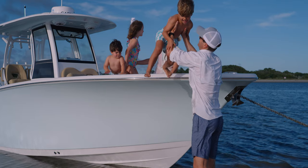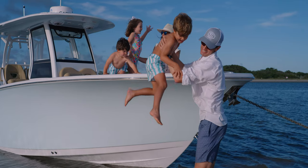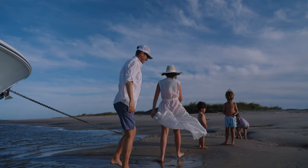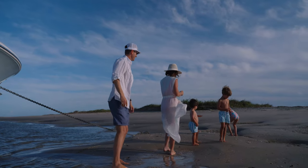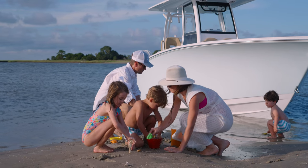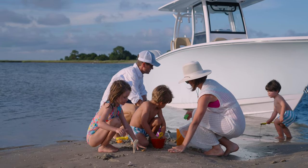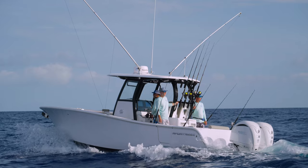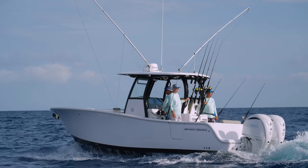The Open 282 is designed to be the perfect boat for you and your family while also packing a punch offshore fishing. The standard creature comforts and spacious design makes every day a great day on the water. Whether you're anchored up at the sandbar or taking on rough seas for big fish, the Open 282 sets the benchmark for this class.